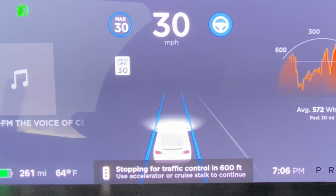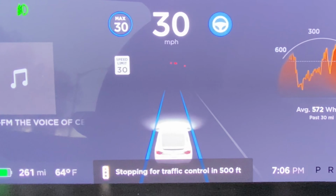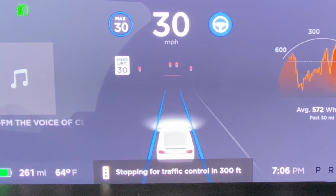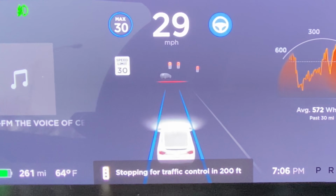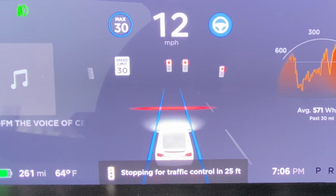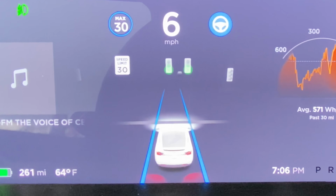And man, I've been waiting for this forever. This is like the beginning of self-driving in town. So what this lets the Teslas do, the ones with the full self-driving computer, is stop at intersections. So traffic lights and stop signs. This is just a beta.